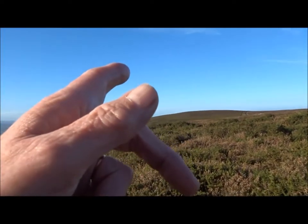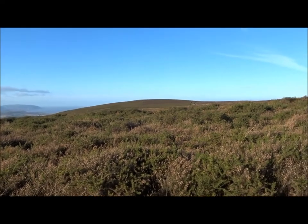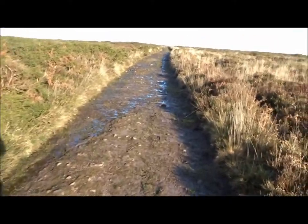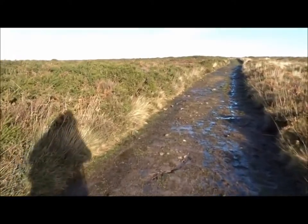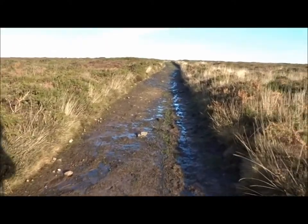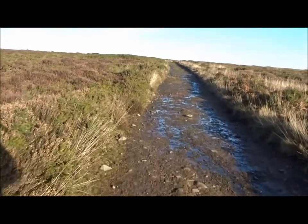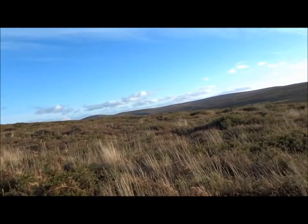Over there is Beacon Hill, Trig Point. I did quite a bit of walking actually. I've done quite a bit of the Quantocks last year. Yeah, I did a lot. Actually, I was out here all the time. Yeah, I done it all last year. Everything.